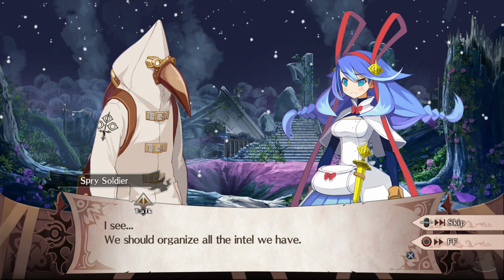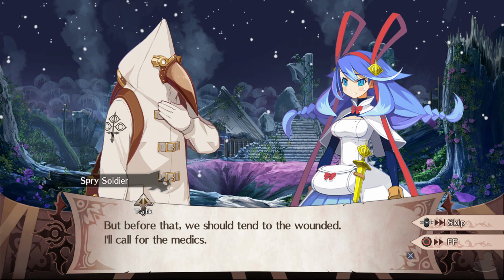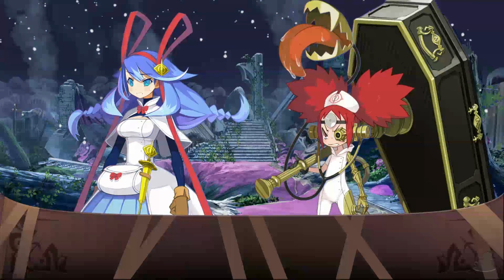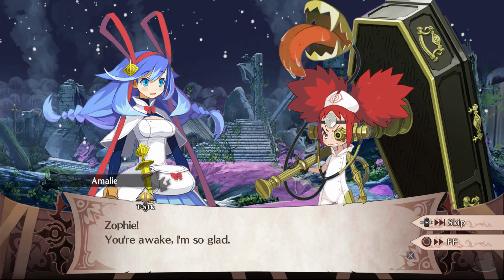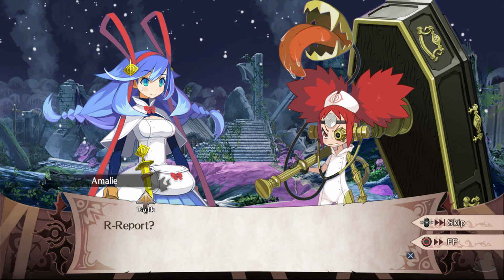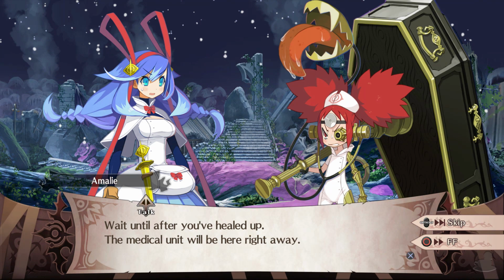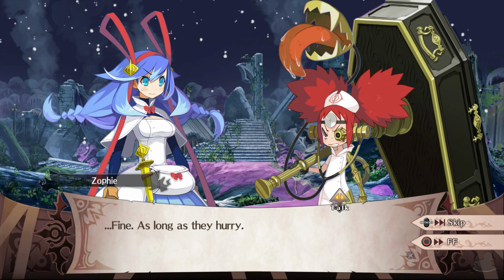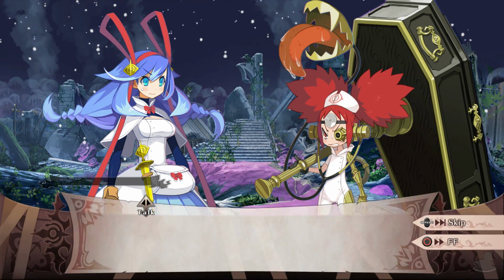I see. We should organize all the intel we have. But before that, we should tend to the wounded. I'll call for the medics. Amalie. Sophie! You're awake! I'm so glad. Situation. Report. Job done? We can go home. The war is over. Report? Wait until after you've healed up. The medical unit will be here right away. Once you're stabilized, they'll send us back to HQ. I'll explain everything on the way. Fine. As long as they hurry. Yes, ma'am.